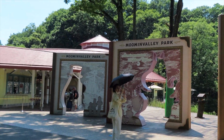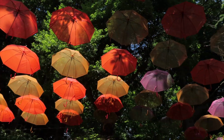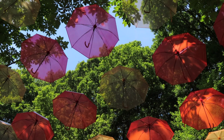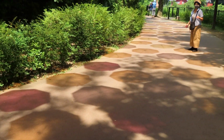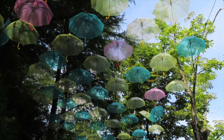And since I purchased my pass online, I just showed them my QR code for them to scan, and I was able to enter. And when you first enter, there are umbrellas, and I don't know why these umbrellas are hung or if it's part of a bigger Moomin universe, but they're very pretty to look at. And to get to the park area, you have to walk under these umbrellas, which again, are very pretty.